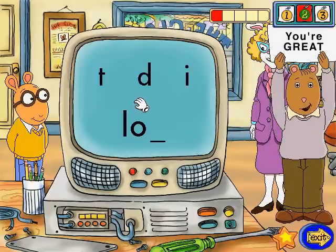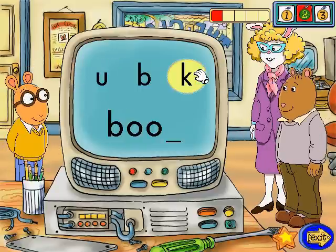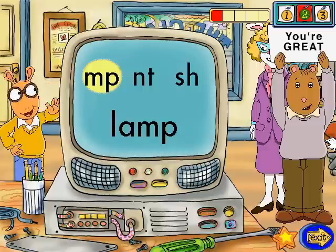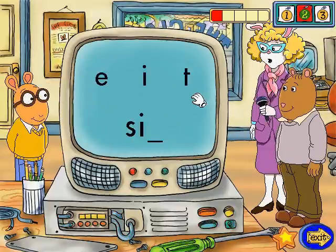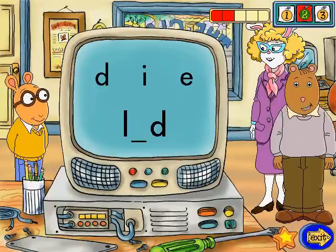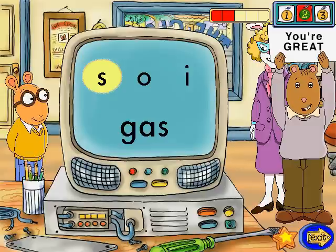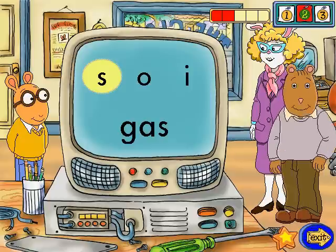Lot. You're a lot of help. Bravo! You're making my machine look good. Hook. Lamp. Sit. Lid. Click on the vowel. Bravo! Gas. You've got a real talent for this! Let's move up a level!